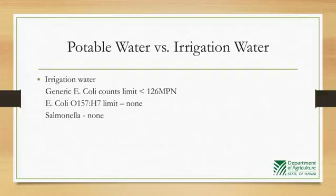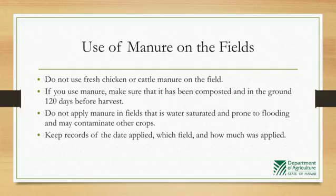Generic E. coli bacteria counts in irrigation water must be less than 126 MPN and no salmonella. Do not use fresh chicken or cattle manure in the field. If you use manure, make sure that it has been composted and in the ground for 120 days before harvest. Do not apply manure in the fields that are water saturated and prone to flooding and may contaminate other crops. Keep records of dates applied, which field, and how much was applied.